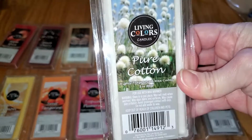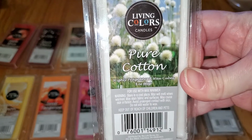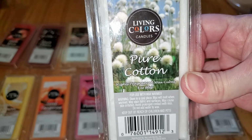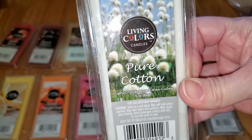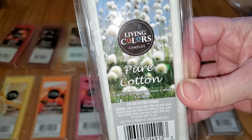Pure cotton. This is a nice, strong, sweet laundry detergent scent. It's not really harsh like some laundry scents can be, but it's also not a soft, perfumey fabric softener scent. It's a type of detergent that almost has a barely detectable smidgen of citrus way in the background.